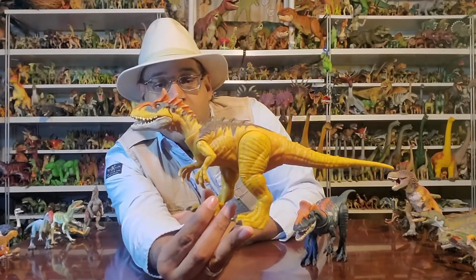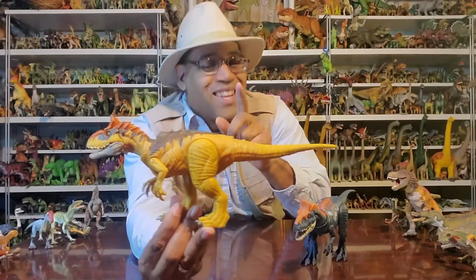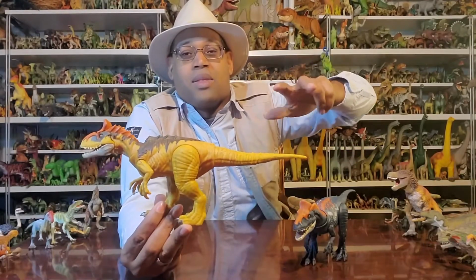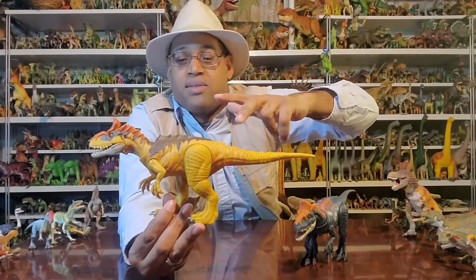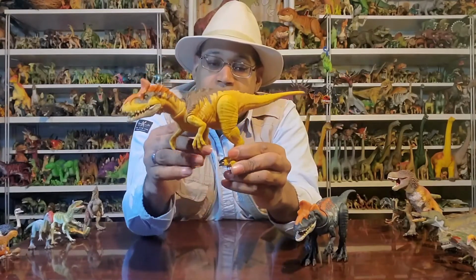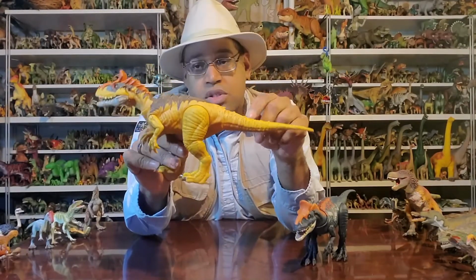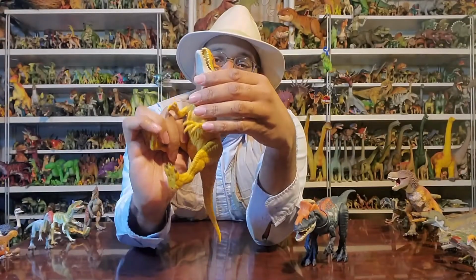What I like with the Jurassic World figures is they're trying to do it more accurately. So the hands aren't quite like this, and they're not like this, but they're kind of twisting. They're trying to get there, right? The whole three fingers in the front and the dew claw on the side. The tail, of course, is too small. The crest, you can see it better. Again, that ruffled potato chip look almost to it.